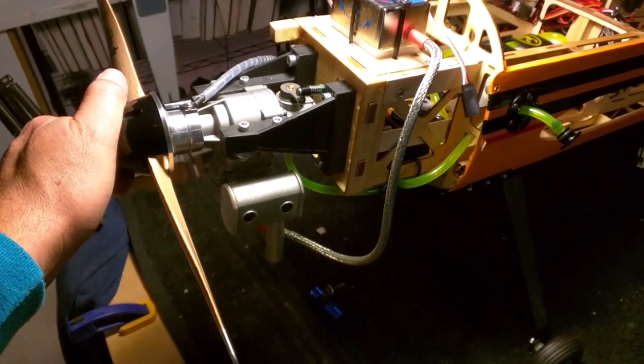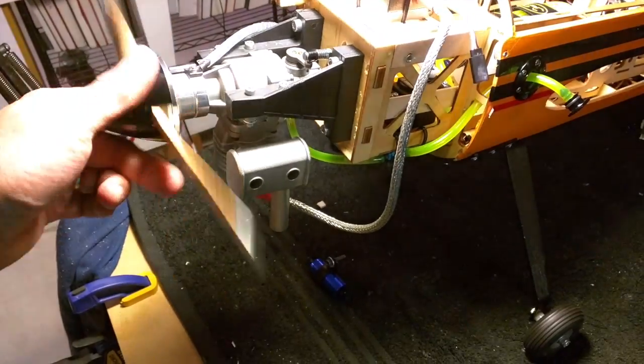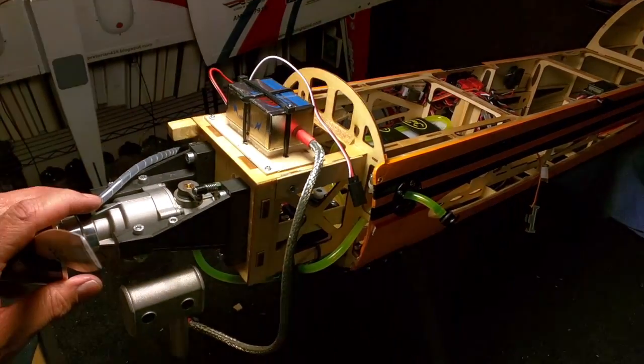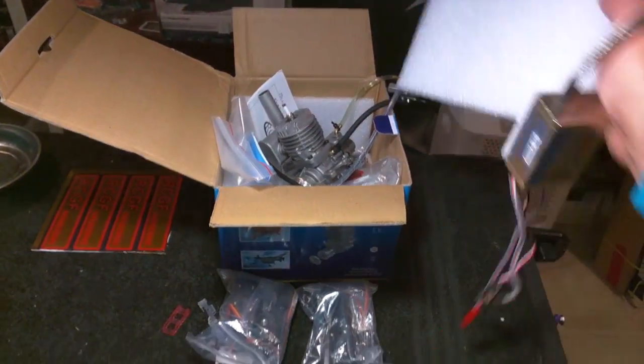All right, we'll see what happens here. I may try to switch to the Evolution engine. I'm going to give this a few more tries to see if I can get it working. And if I can't get it to work, I'm going to send it back to RCGF USA with the older engine that hasn't been working either.